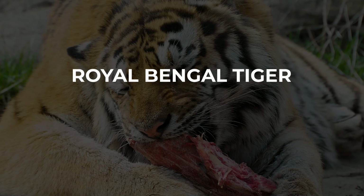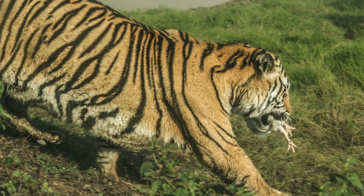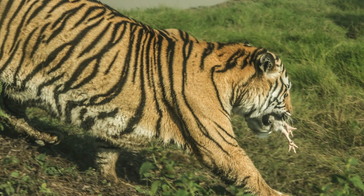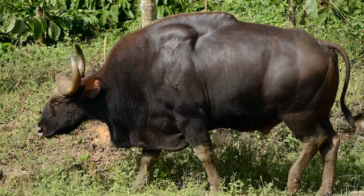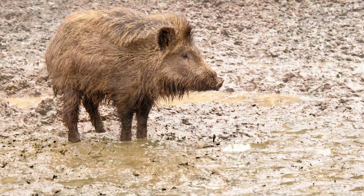Royal Bengal tiger, diet and predation. These large and powerful felines are known to primarily hunt medium to large-sized hooved animals, including gaur, sambar, water buffalo, takin, and wild boar.